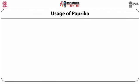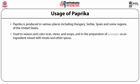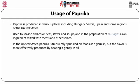Usage of paprika. Paprika is produced in various places including Hungary, Serbia, Spain, and some regions of the United States. It's used as an ingredient in a broad variety of dishes throughout the world. It's principally used to season and color rice, stews, and soups, also in preparation of sausage as an ingredient mixed with meats and other spices. In United States, paprika is frequently sprinkled on food as garnish, but the flavor is more effectively produced by heating it gently in oil.